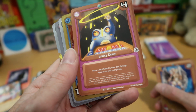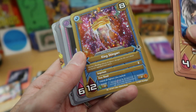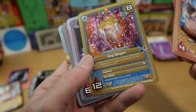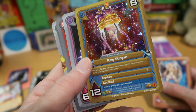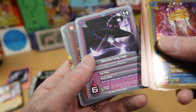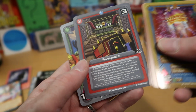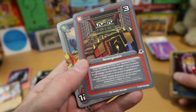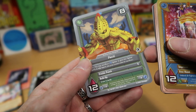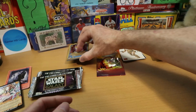Lucky Draw with a creature I've never seen before. Is that some sort of blue amphibian? I'm not sure what's going on there. Oh, here's our foil. King Stinger. Looks like some sort of a jellyfish, but boy, that is sparkly. Look how sparkly that is. Could put that one on top. It's pretty sweet. Witchy Longlegs. So maybe that's a main character in this. I'm not sure. There's Revengerator. Wow, that sounds brutal. And Pecti. The guy looks like some sort of a cactus creature from the original series of Star Trek, perhaps. I don't know that I recognize him.